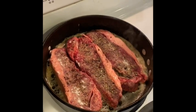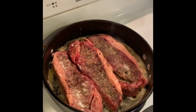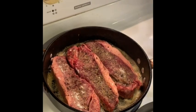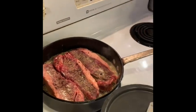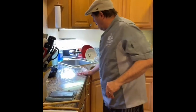One of my students one day said to me, Chef, we never see you wash your hands. And another student said, actually, you never see them stop. I do wash my hands thousands of times. This coronavirus is a time that we need to be really cautious about how we deal with things.